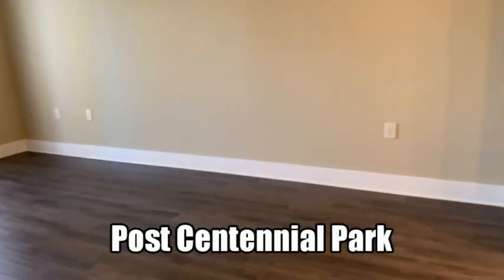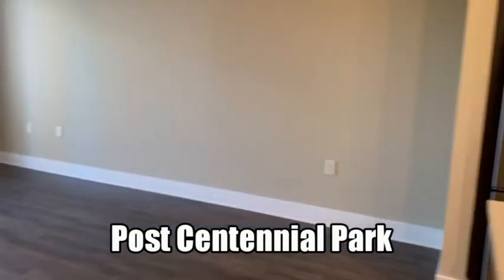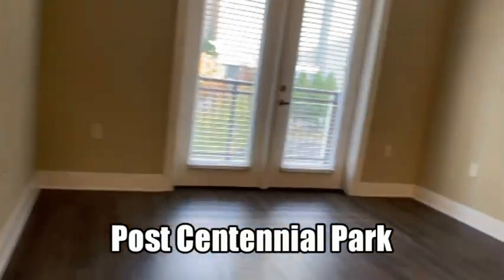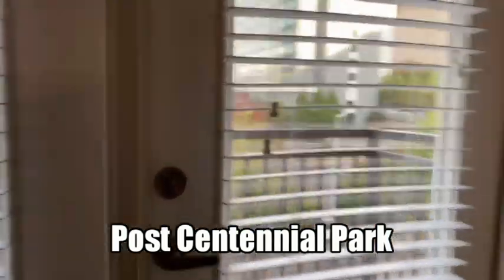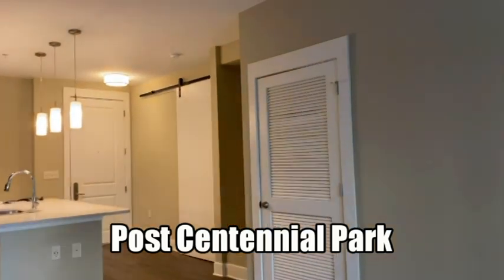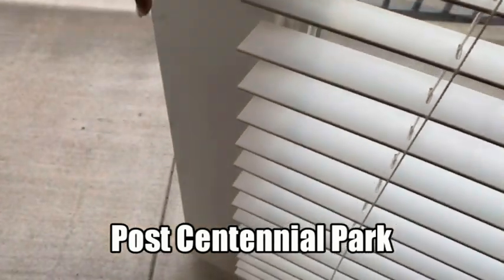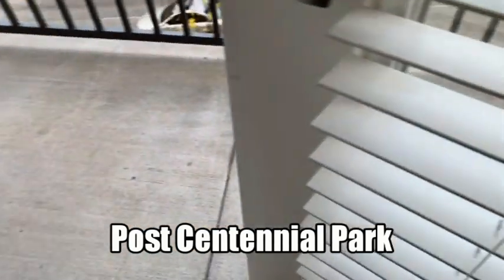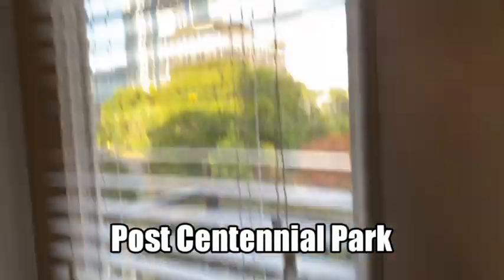Nice living room space. Buildings out there. We got us a little view, y'all. Yeah, nice little city view. I ain't gotta show too much, but y'all see it. We got us a view. Oh, that's the balcony too. Let me go on the balcony. The balcony's a bit smaller. Oh yeah, we got us a view, y'all.